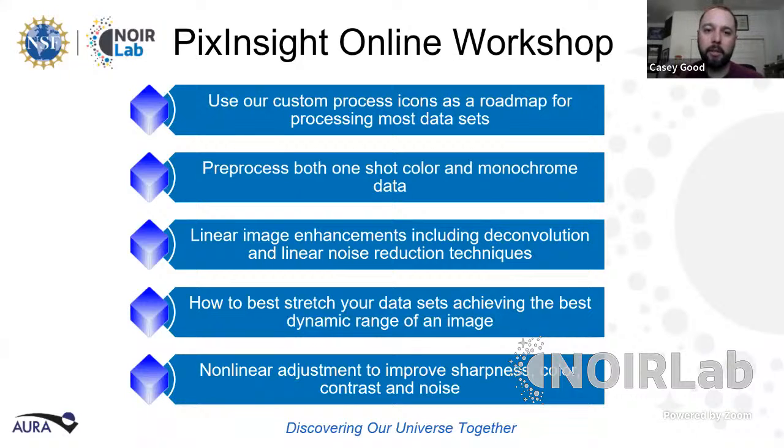So like I mentioned, you will use our custom process icons as a roadmap for most data sets. We will pre-process, so that means taking your light frames and then calibrating them with darks, lights, and bias frames. Both one-shot color data, so something that comes from a DSLR camera, or monochromatic data, if you're using a dedicated astronomy camera, with filters or narrowband imaging, we'll talk about how to actually put those data sets together.